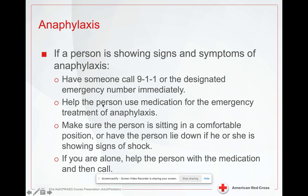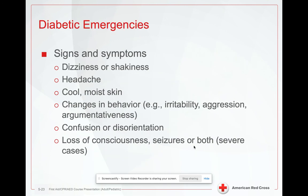Again, most people with EpiPens are familiar with using them, as they have probably used them a few times in their life. We also want to make sure the person is sitting in a comfortable position. We may have that person lie down if they are showing signs of shock. And if we are alone, we can help the person with the medication and then call. This is one of the few scenarios. Instead of check, call, care, the appropriate steps are going to be check, care, and then call.